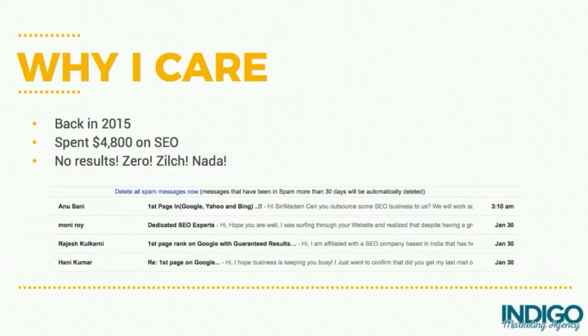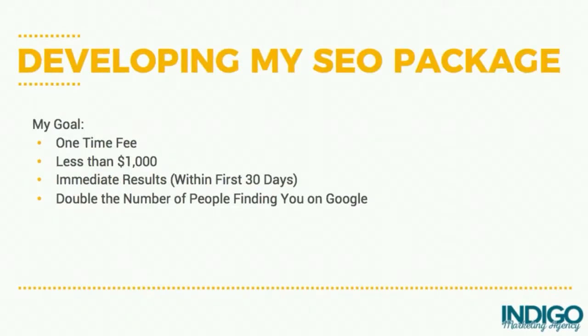So I wanted to figure out an SEO package that actually delivered and wasn't going to rip people off. And so here are the things that I set out to do developing my SEO package that I started creating 2 years ago. It took a lot longer than I expected. I wanted to have it up and running in 2 months. It took a full 2 years. So my goal was to have people pay a one-time fee. I didn't want advisors paying thousands of dollars each month and waiting for results that may or may not ever come. I wanted to spend less than $1,000.